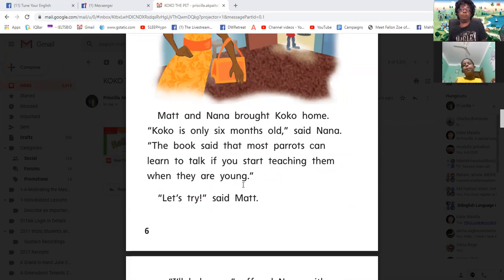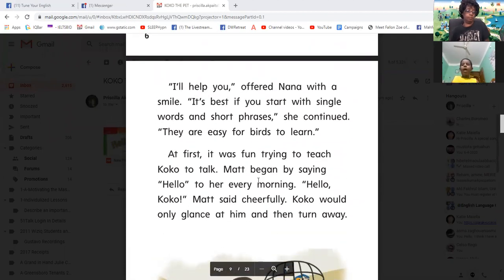"Let's try," said Matt. "I'll help you," offered Nana with a single smile. "It's best if you start with single words and short phrases." She continued, "They are easy for birds to learn." At first, it was fun trying to teach Koko to talk. Matt began by saying hello to her every morning. "Hello, Koko," Matt said cheerfully.